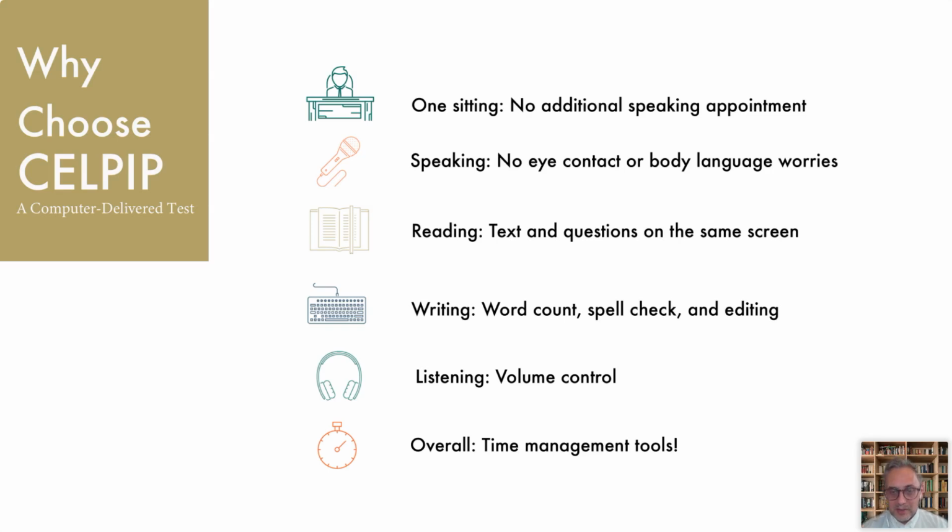Even though another person rates your speaking responses at a later date, the importance here is that you're not making eye contact, or you're not seeing somebody else's body language, which then in turn, for some of us who are a little bit apprehensive about these things, may present a bit of a challenge in terms of how we answer, because sometimes you get swayed by just a raised eyebrow, for instance.